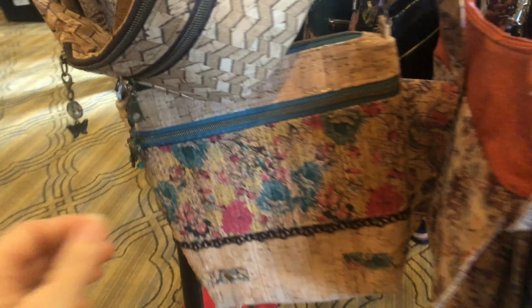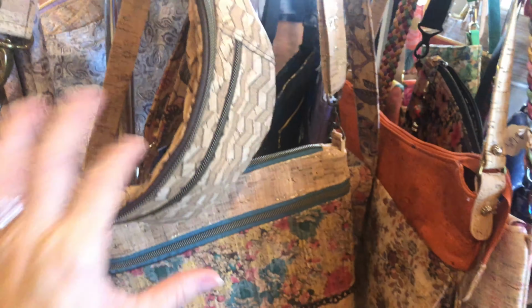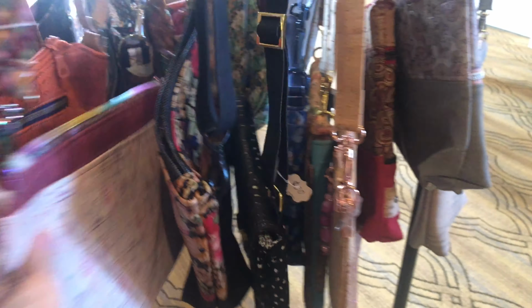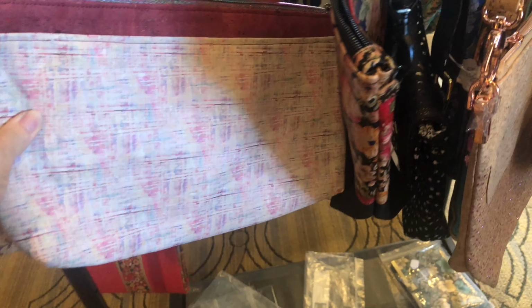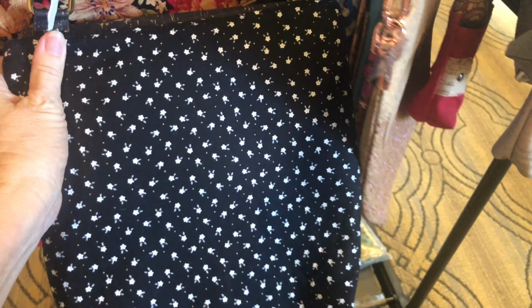And here are some beautiful bags made out of cork. Look at this bag. This was my favorite. It's made out of cork fabric. So pretty. Just beautiful. The amazing talent people have. Look at this. That was beautiful too. I love that one.